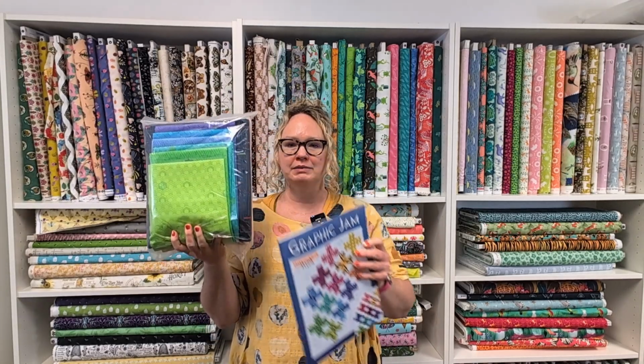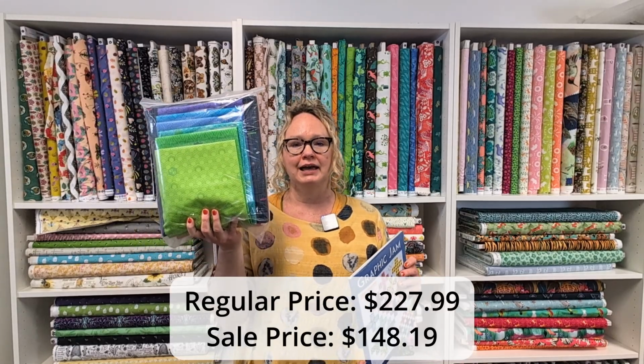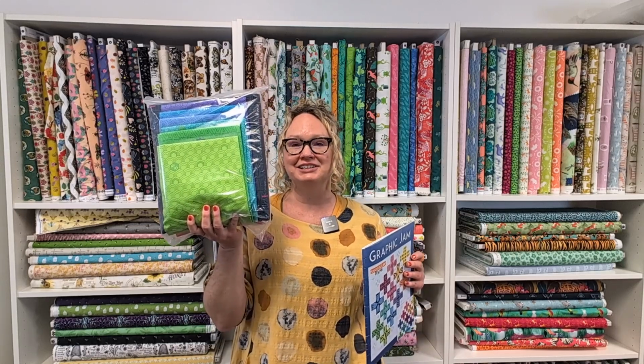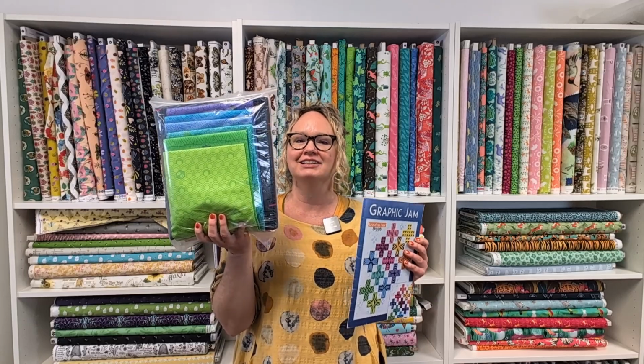This kit now includes the pattern, and we're going to be marking it down 35%. So keep your eyes open. I believe there's an email that goes out about it, and it's only online because we're closed on Mondays. So this coming Monday, which is January 27th, this will be on sale 35% off just that day.